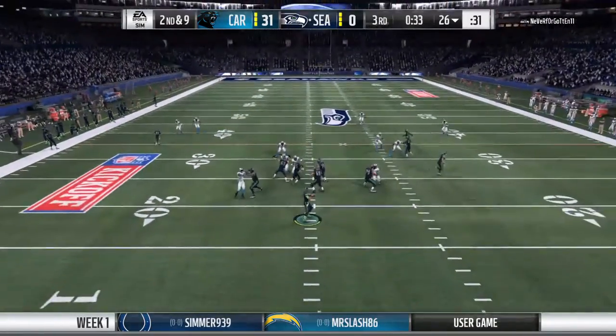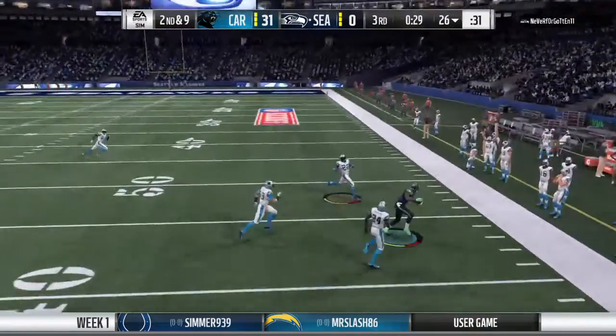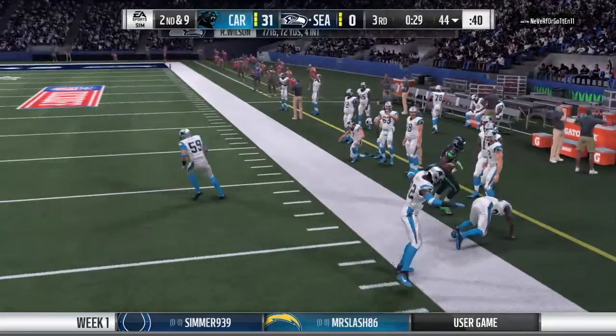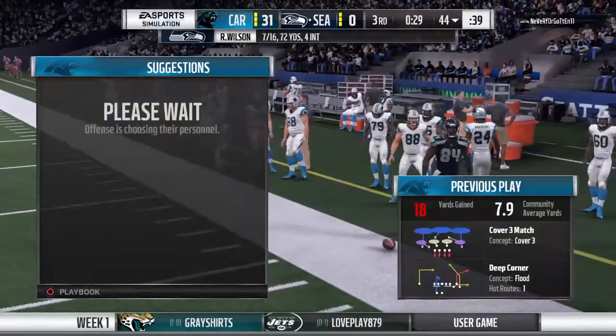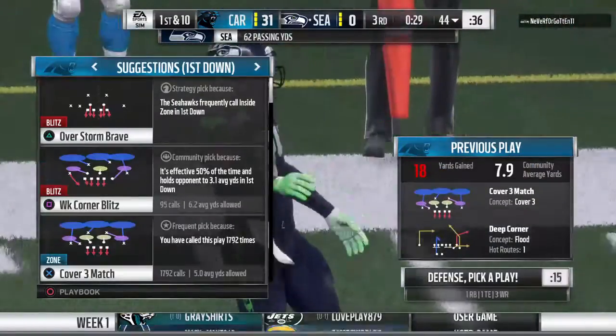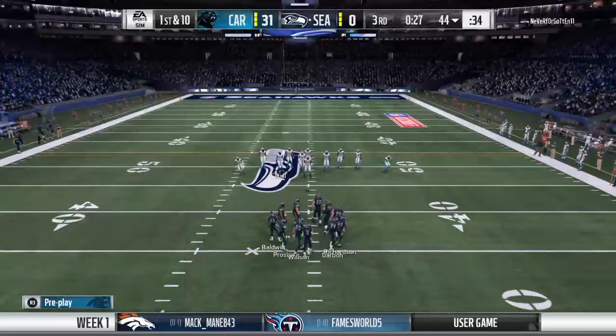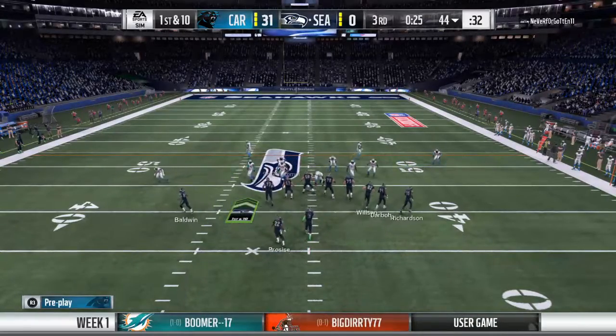Yeah. Here's Wilson, eluding the pressure right. Throws right side, and that's complete. And he goes out of bounds just shy of the 45. He got 18 yards out of that one, and it gets him a new set of downs. First down and 10 now for the offensive group.